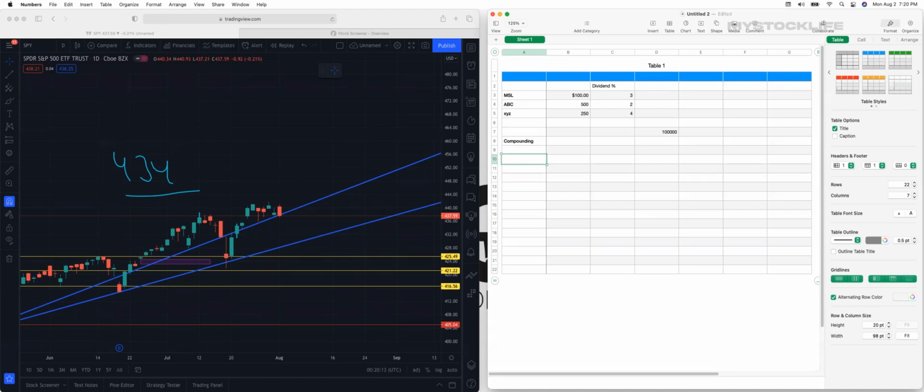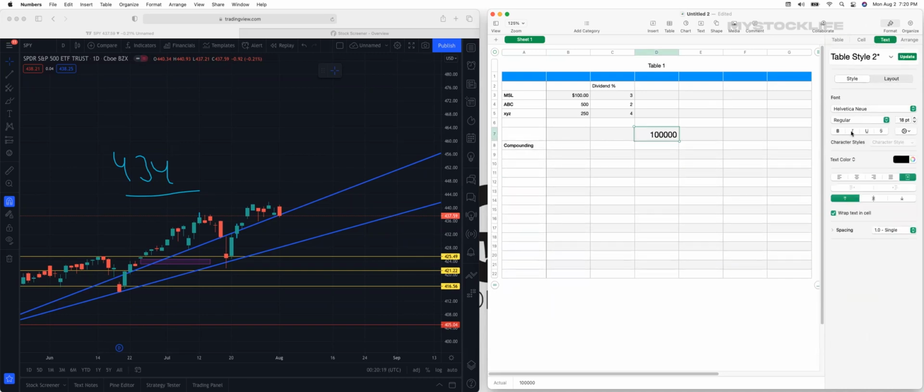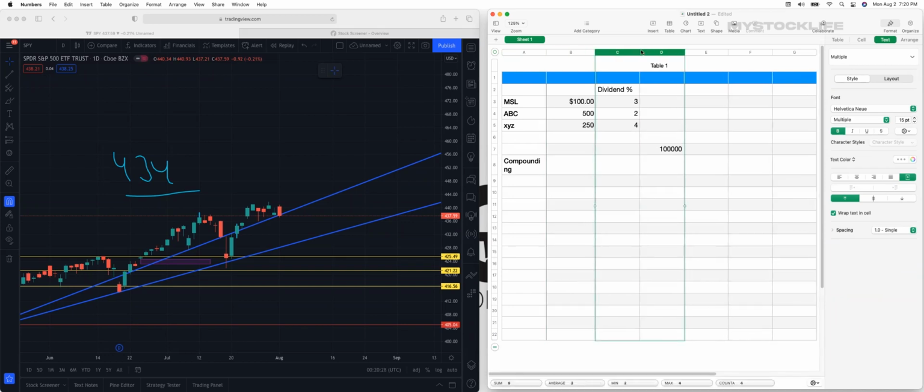Okay. So you have $100,000 in your portfolio. Guys, is my text too small or is it fine? Just so you guys can see. It's okay. Okay, let's just make it bigger. Yeah, it's fine. All right. I'll increase the size anyways.